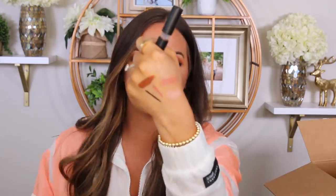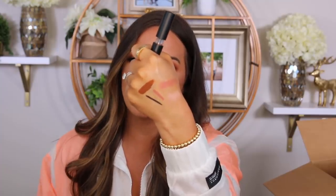A few more things. We have two of the Melt Liquid Set Lipsticks. We have Golden and then we have Ginger. So let's see what these colors look like. So this is the color Ginger. All of these looked really pretty online. For fall, that is going to be so pretty. Oh, I love that. It smells really good too. I love that color. That is just gorgeous. It's not too dark, not too light. It's warm. That is really pretty.